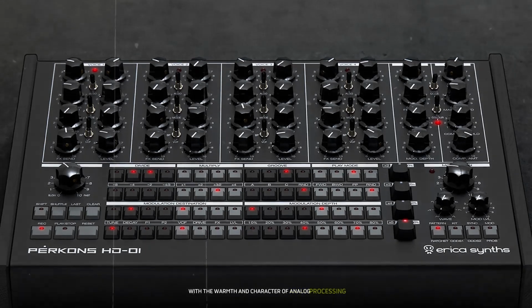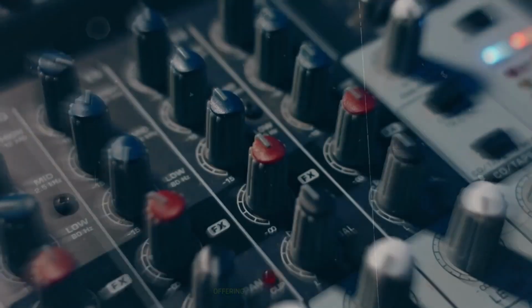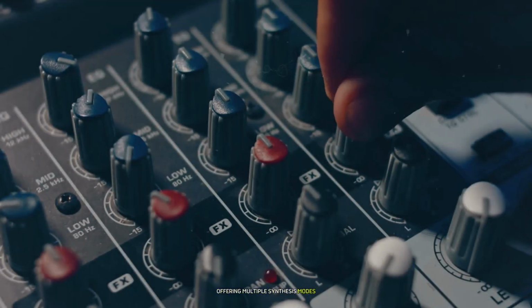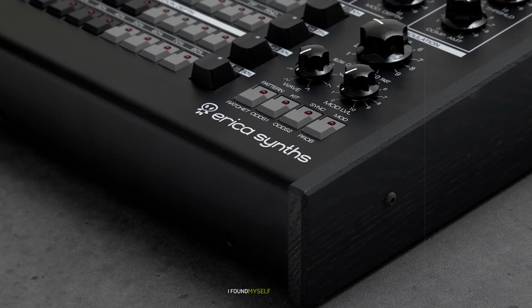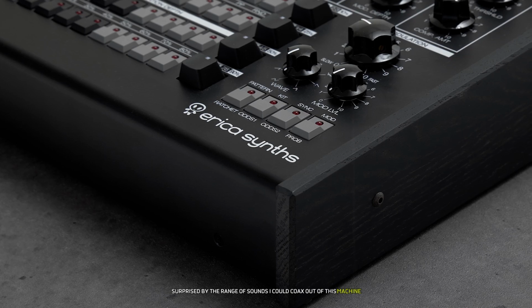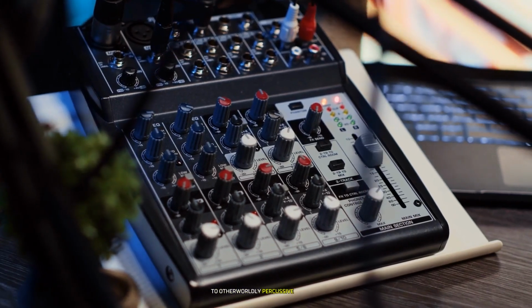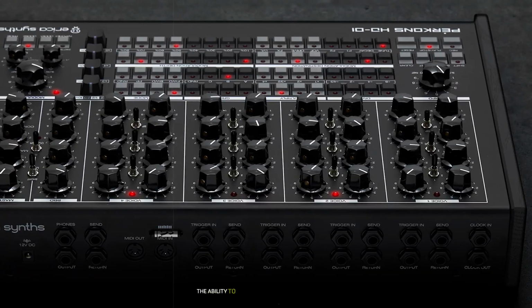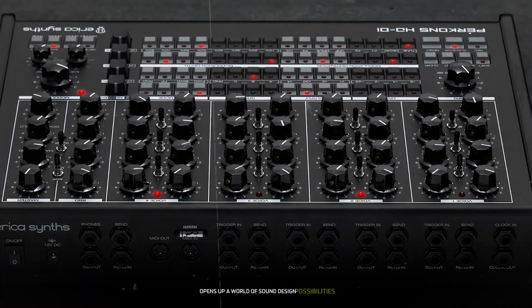Each voice in the Perkons HD01 is incredibly deep, offering multiple synthesis modes including FM, additive, and wavetable. I found myself constantly surprised by the range of sounds I could coax out of this machine, from classic drum machine emulations to otherworldly percussive textures. The ability to modulate nearly every parameter opens up a world of sound design possibilities.